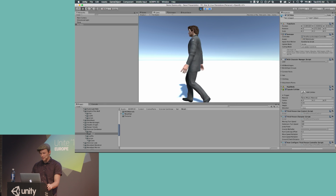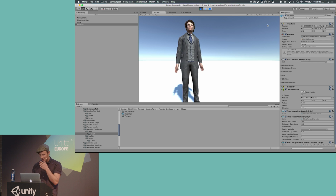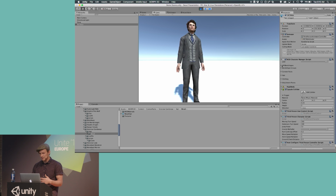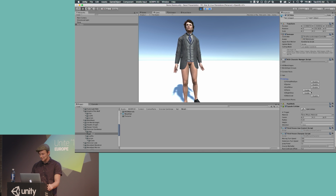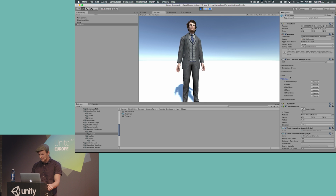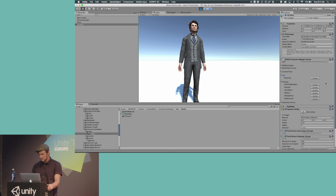Okay, but another thing, now that we've got a character, it's dynamic, right? I can turn on and off various accessories, like his waistcoat. You know, keep the pants on. All right, I'm going to turn off his hair. I'm going to do some cool head morphs.